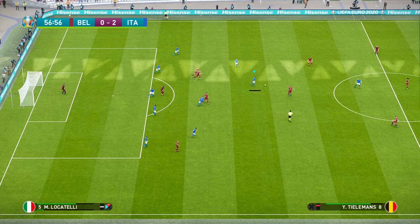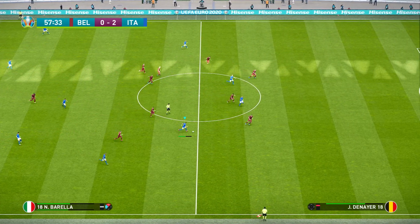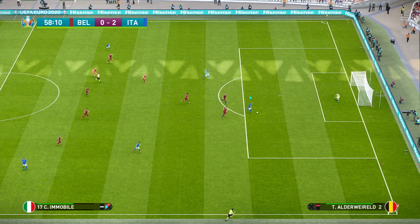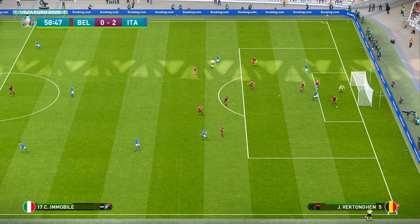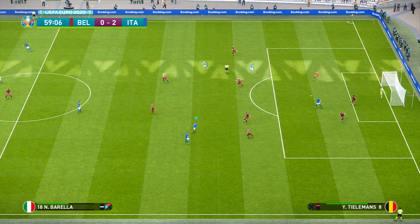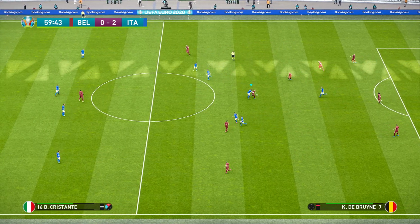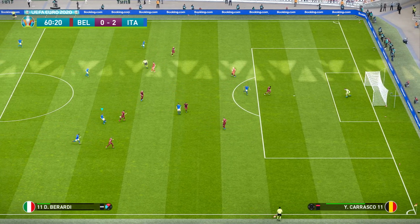It's come loose. Now it's Immobile. Brings it forward. He's one-on-one! A chance! Hits one! Torgan Hazard. Loses his balance and loses the ball.